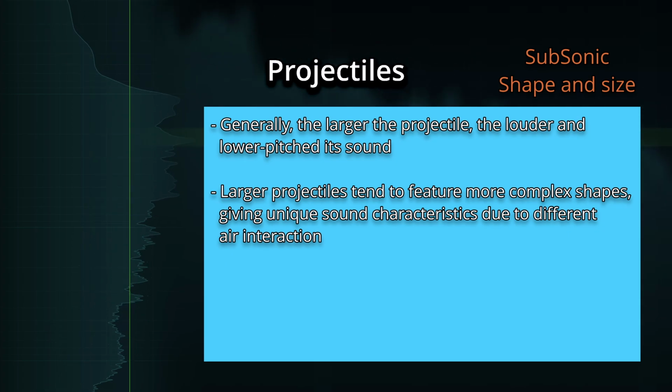It's also one of the main reasons why soldiers in the field are able to distinguish the different kinds of shells after a while. The ear picks up on these subtle, and sometimes less subtle, differences depending on shell size and shape.